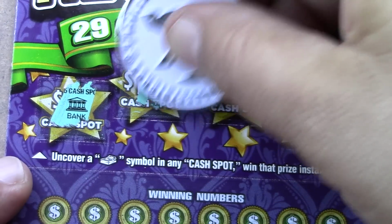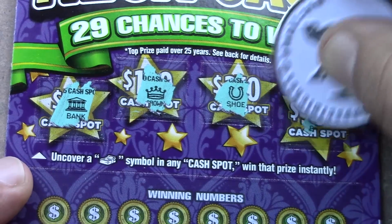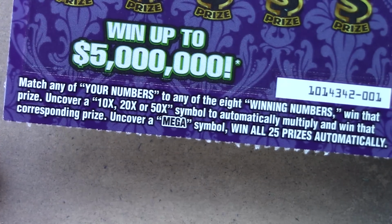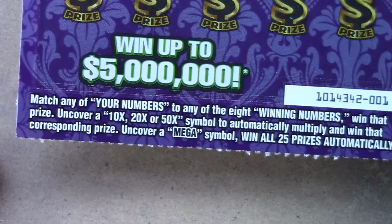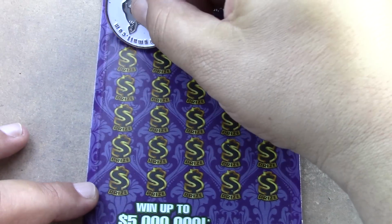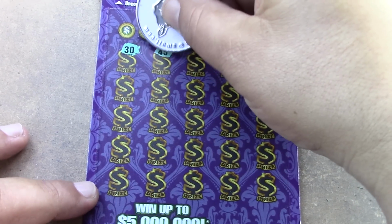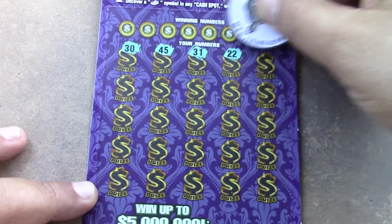Bank, crown, horseshoe, and a ring. None of those are a stack of cash. So down here it's a matching numbers game, 10, 20, and 50 times are the multipliers. And if you find that elusive mega symbol, you win all 25 prizes. So let's do this. Let's go symbol hunting. See if we can find anything good. Find a multiplier or the mega symbol.